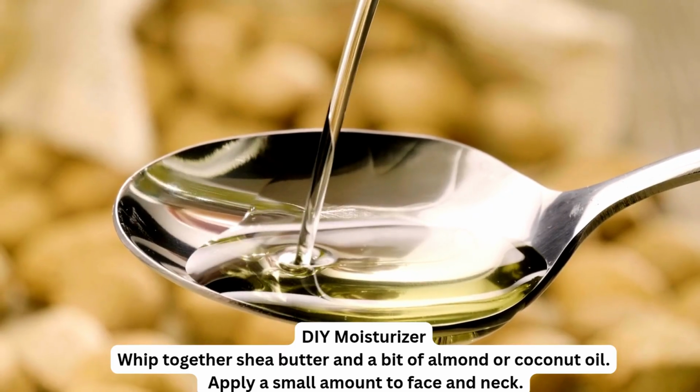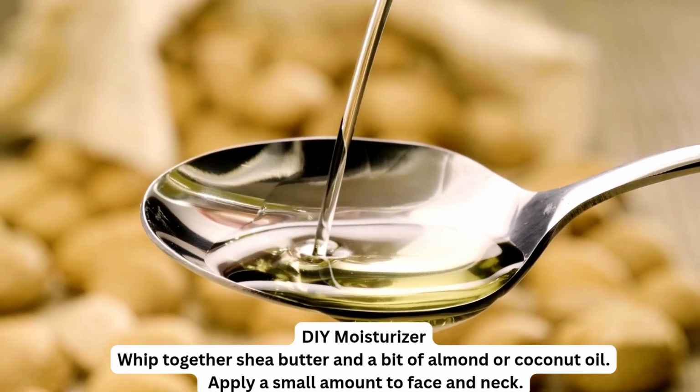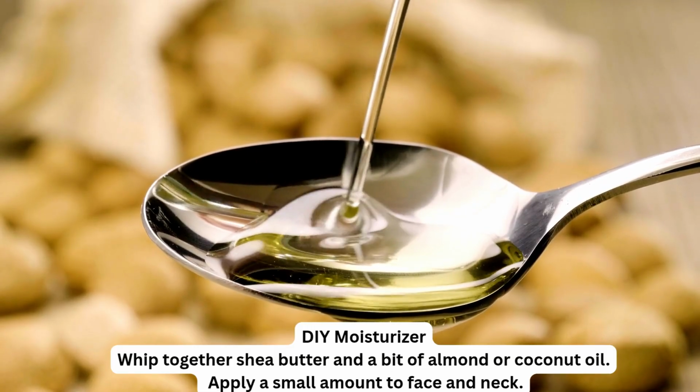10. DIY moisturizer. Whip together shea butter and a bit of almond or coconut oil. Apply a small amount to face and neck.